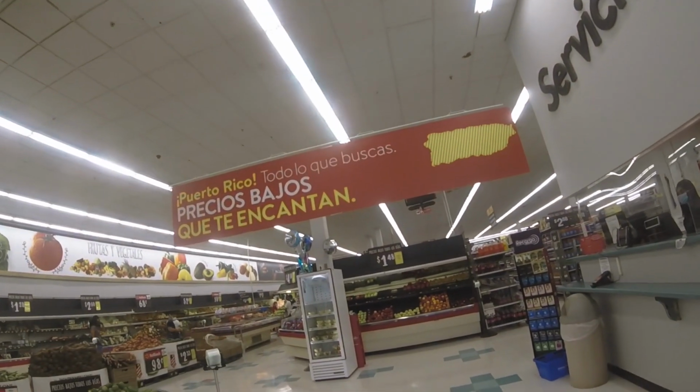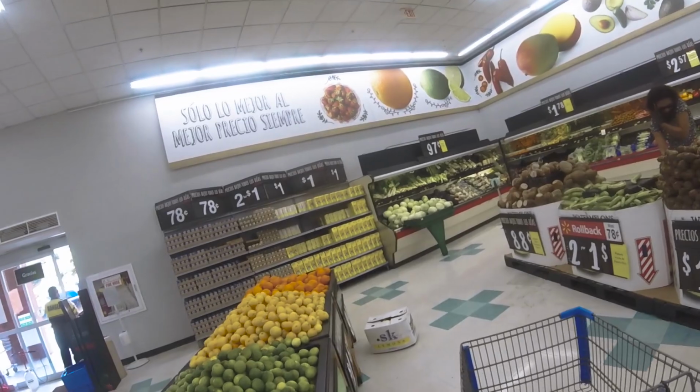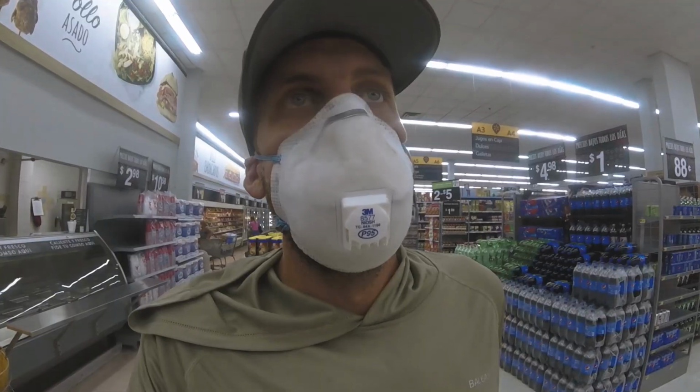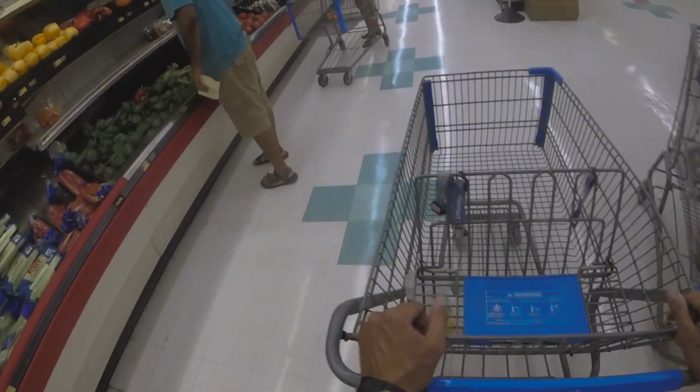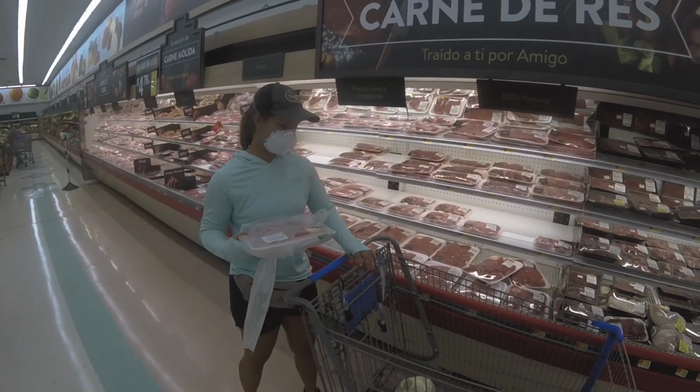Well, this is shopping. It's a store called Amigos. It's, I think, owned and operated by Walmart. But here we are, lots of selection. We're in air conditioning, which feels so freaking good. And it's not very crowded, which is nice.